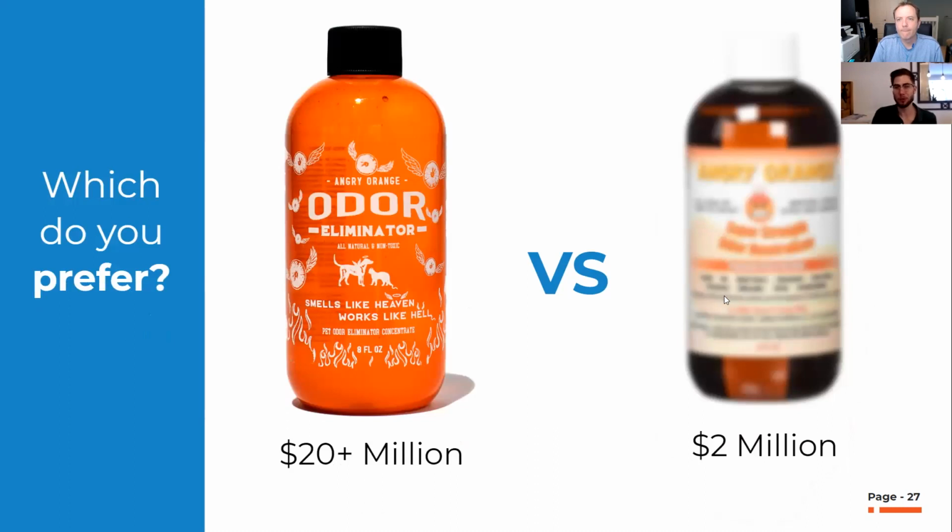And so we did an example with Thrasio around their main image and around their product packaging, where they started off, and you can watch our talk on product packaging as well. They started off with this product packaging when they acquired that brand at $2 million. They changed the product packaging and grew that brand to $20 million.